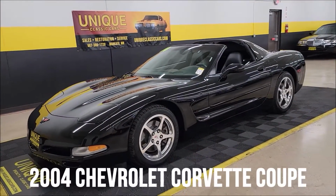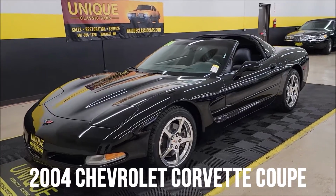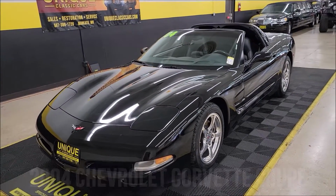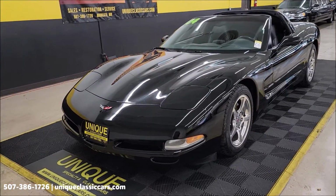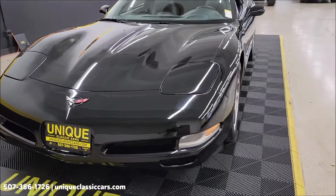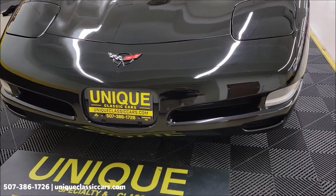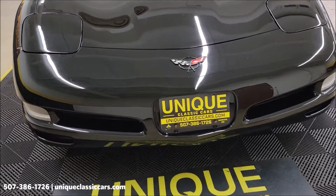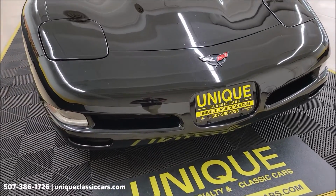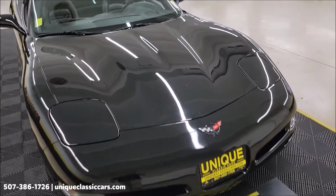$1,995 at Unique Especially in Classics. It's a 2004 Chevrolet Corvette Coupe with the removable smoked top. Of course, LS power underneath the hood, 350, 5.7 liter, paired up with an automatic transmission with overdrive. Clean Carfax, no accidents indicated, confirmed miles, 73,687 on the odometer right now as we take a look at that front fascia.